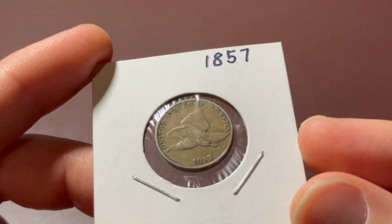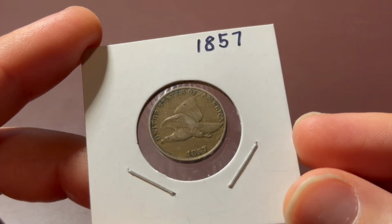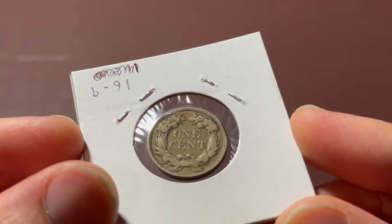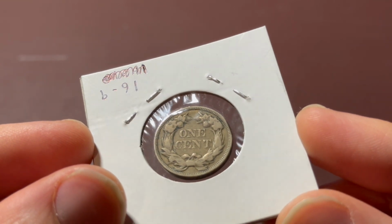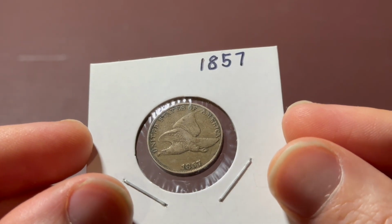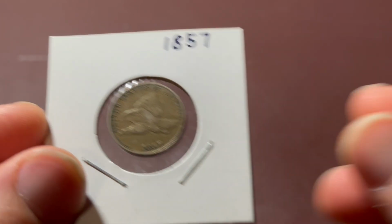So first I have an 1857 Flying Eagle cent. I actually submitted one of these last year and it ended up coming back as a VF30. So hopefully this one will come back with a similar grade. The condition on this one actually looks to be slightly worse, so I'm kind of hoping for a VF25. At that grade, it's still nearly a $100 coin.